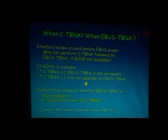So let's come to the questions. When conventional TBNA, when EBUS TBNA? A standard scope is used before every EBUS scope. So why not perform conventional TBNA followed by EBUS TBNA if ROSE is not available? This is possible. You can always do conventional bronchoscopy with conventional TBNA, and then if the result is not positive, you can always do EBUS TBNA.